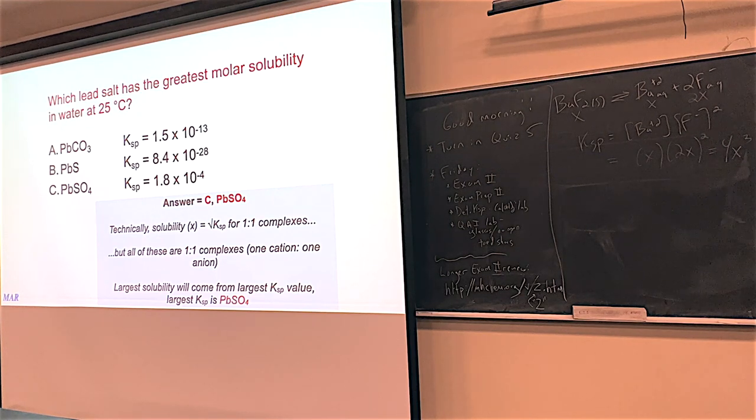Now, technically, solubility would be the square root of these KSPs because one of these breaks down to X and X, so it would be KSP equals X squared, and X is the square root of KSP, but 99% of the time, literally, KSP gets bigger, more soluble, KSP gets smaller, less soluble. Questions?